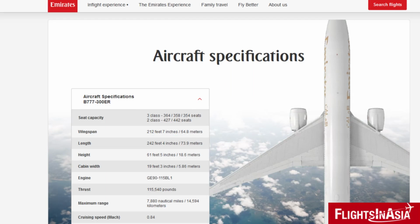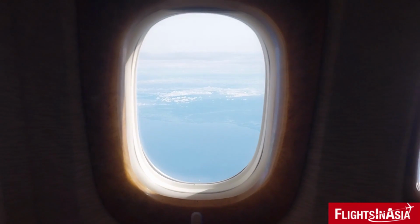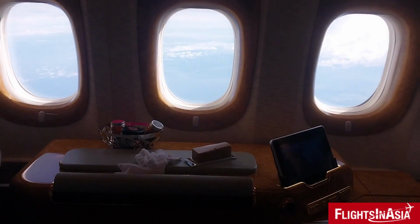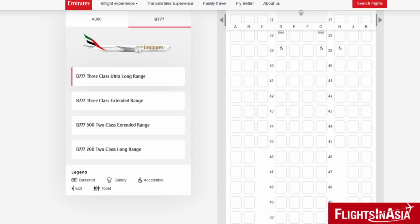Depending on your flight, these wide-body aircraft will either have a 2 or 3 class configuration with up to 442 seats, so some of these aircraft may not have the Emirates first class suites. However, in economy class, it is uniform with a 3-4-3 configuration.